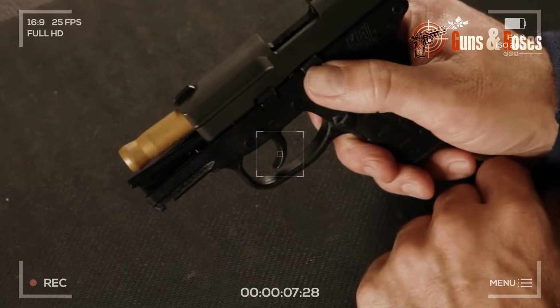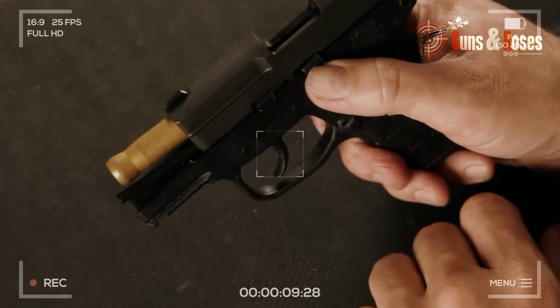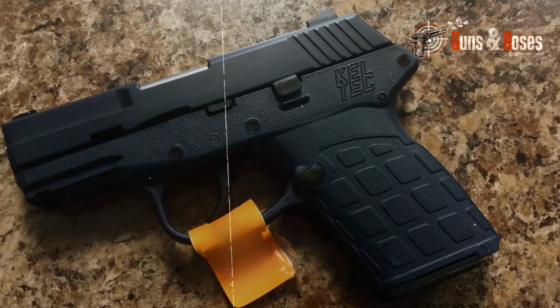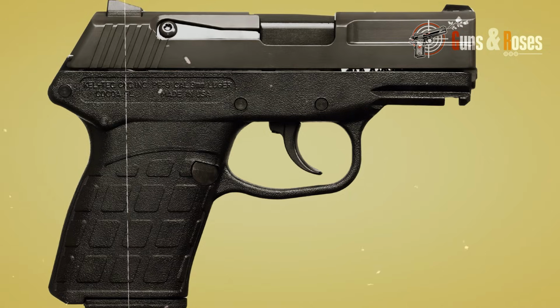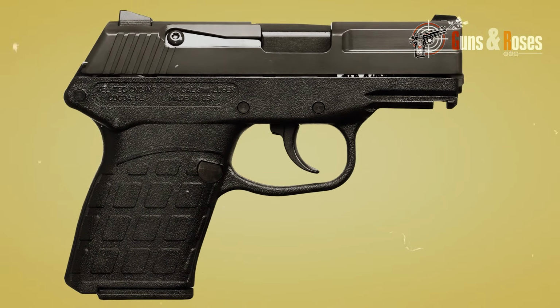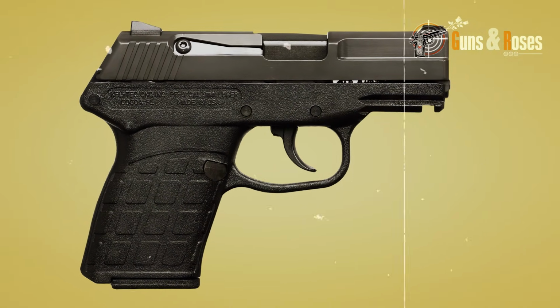I'll never tell you to risk your life. They're better for rifles and other guns. This pistol was one of the flops in the gun industry. Still, some people carry the PF9 like it's some kind of budget legend, but it isn't. It's outdated, uncomfortable, and borderline dangerous. Well, more than likely, if it's the only thing you have, fine.